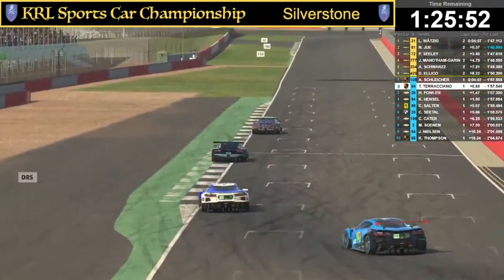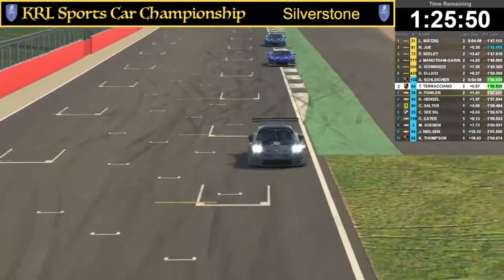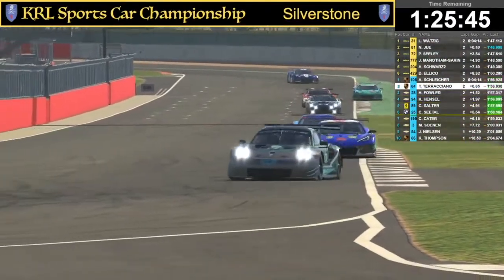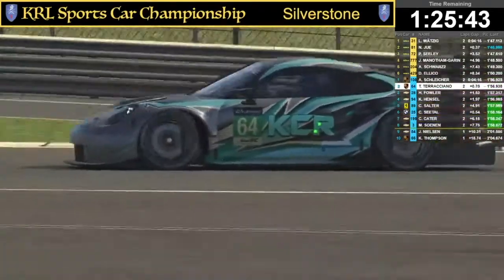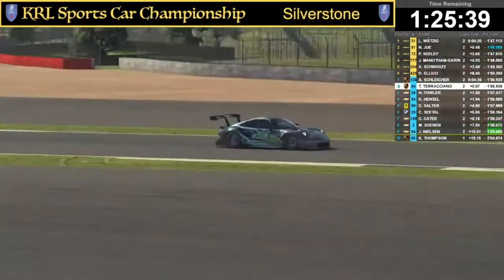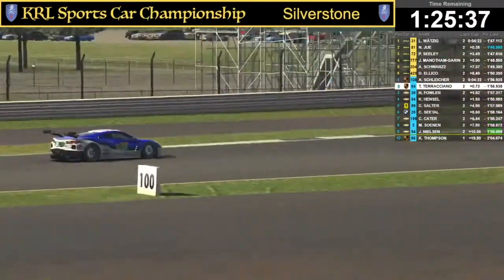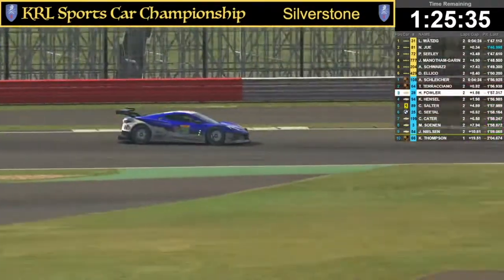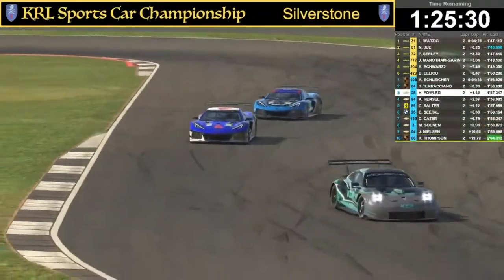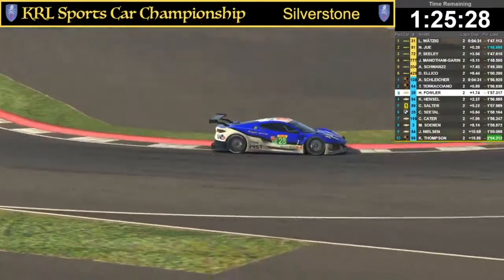Tristan Teresiano in the beautiful KCR Porsche 911 RSR. As the GTEs come around, a 56.9 for your race leader, Alexander Schleicher. Hayden Fowler and Kevin Hensel keeping them both honest as we've got a 4-car breakaway here in the GTE class.